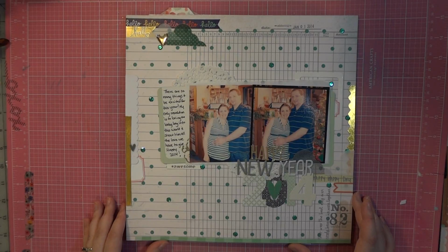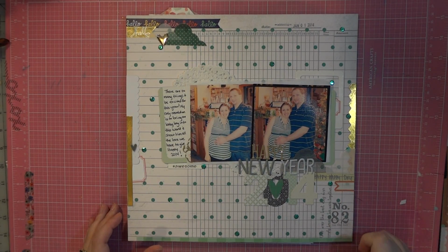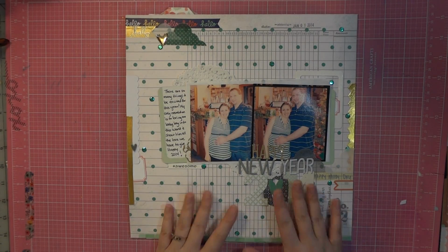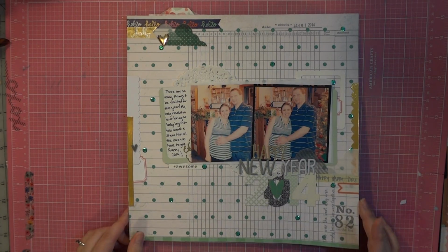And this is one, I don't believe I did a process video for this one either. I saw a layout on Pinterest that I really liked, and I was just kind of playing around with the design, and it just kind of turned into this. So I was really pleased with the way it turned out.